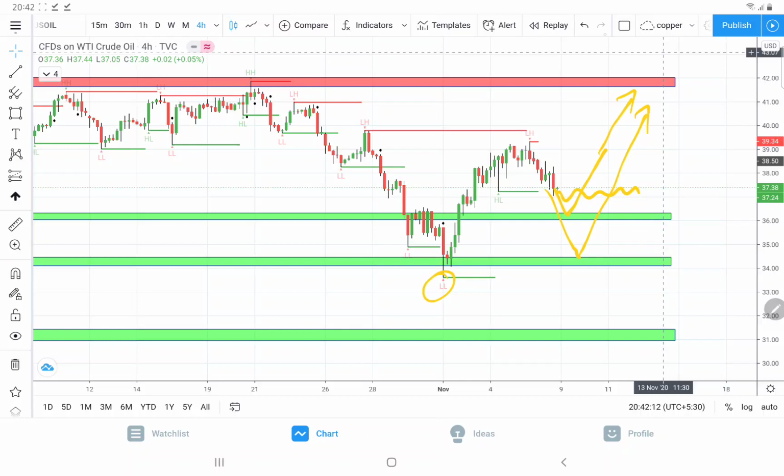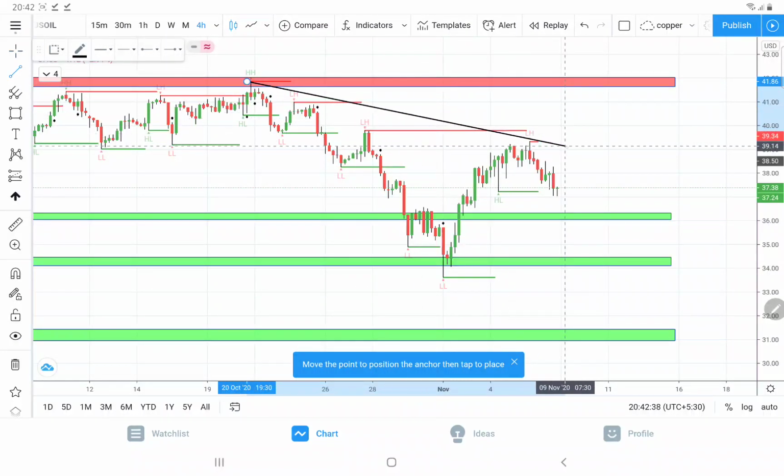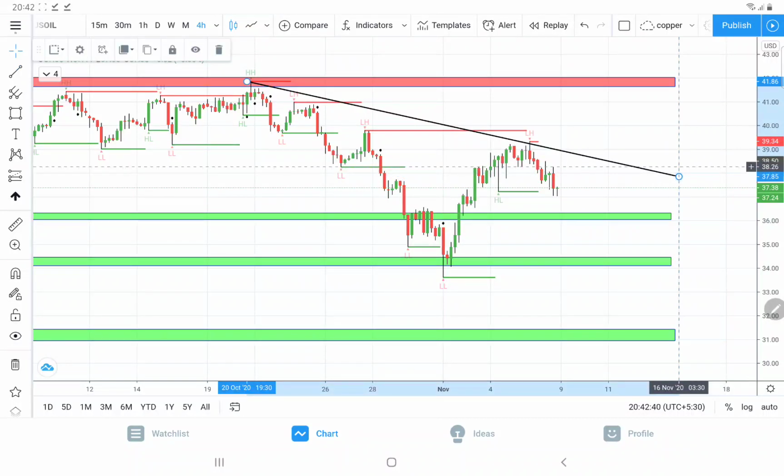So we don't know how this is going to behave. Right now what the structure is clearly explaining is that it's a sell on rise market. So you can see here lower high, still lower high is pending. If you try to connect the trend line like this, or just a minute, sorry, if you try to connect the recent high from here, until this trend line is intact, then we will be seeing some kind of resistance from the sellers on top of the level.